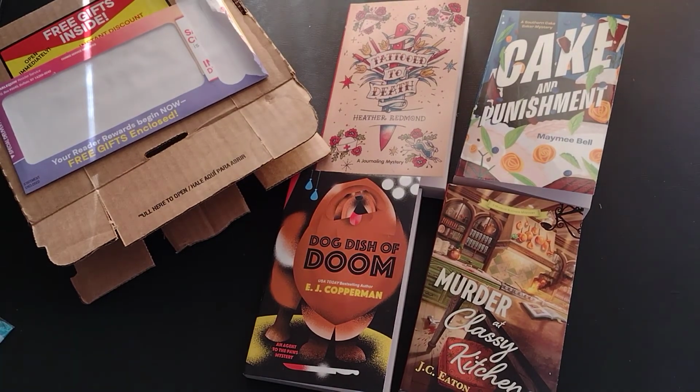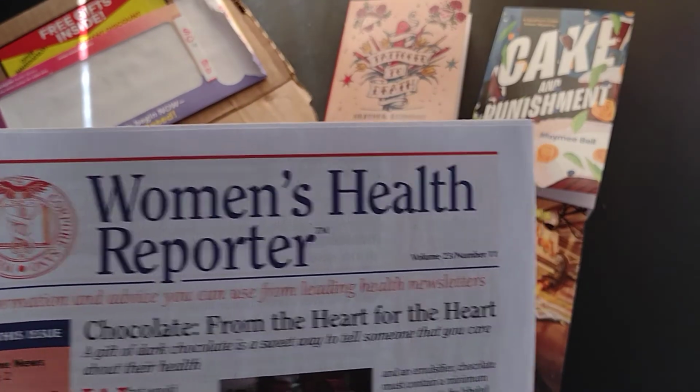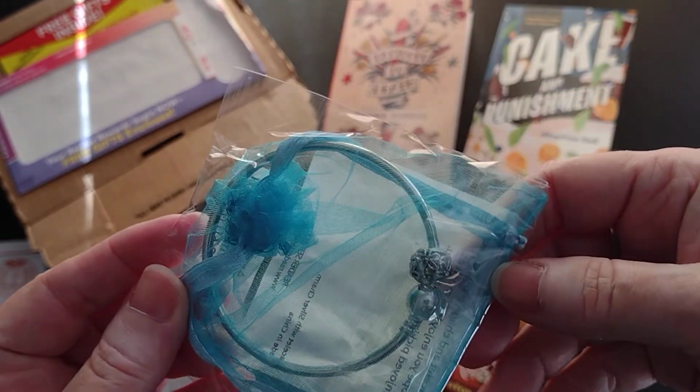So then I have a thing on bonus bucks. They give you bonus bucks, which is just a nicety. You can earn points through your subscriptions and use them to get free books occasionally. And then they've got, oh, that's kind of weird, a women's health reporter. It's just this little newsletter that came with it. These are just free gift items. And then I have this little bracelet.